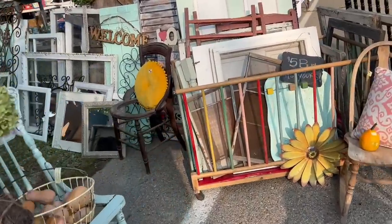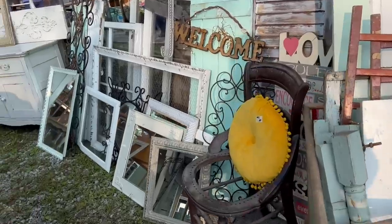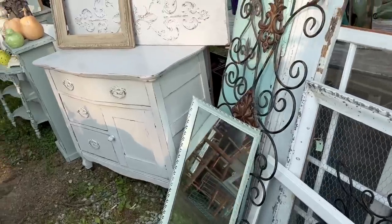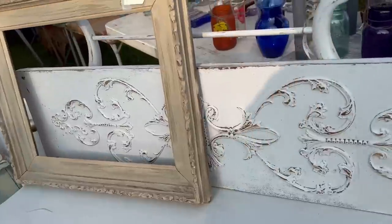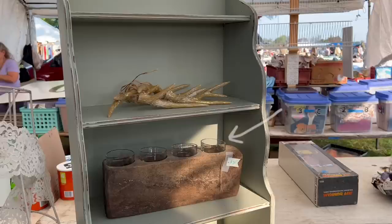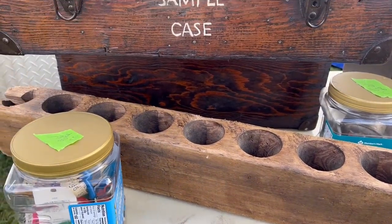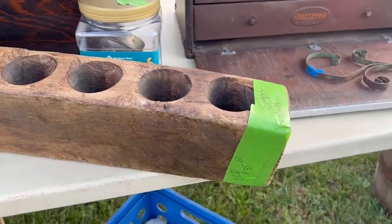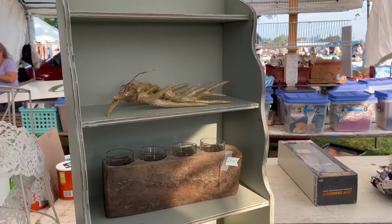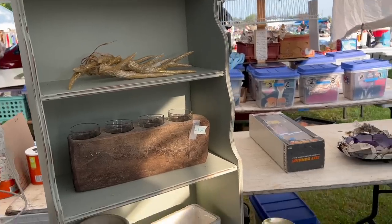This was a really nice booth, and I thought she was very reasonably priced. If you really wanted a wheel and deal, you probably could have got this for about $12. Wow, this is really chunky and quite a statement piece. I like this. Remember when we were in Clare, Michigan, and we went to the Amish flea market? We came across one of these, and they're actually a sugar mold, it said. Yeah, so that's a really nice piece for a farmhouse or a cottage.